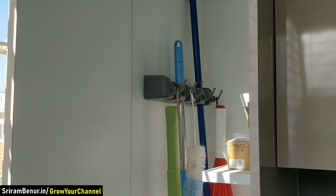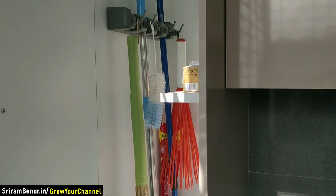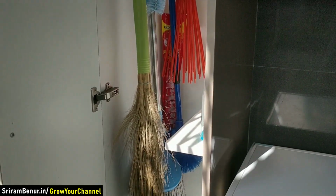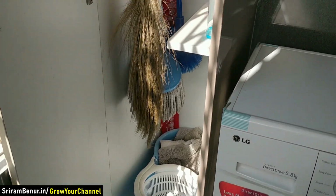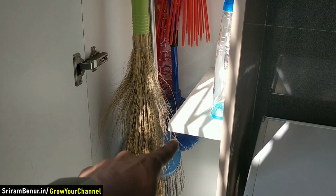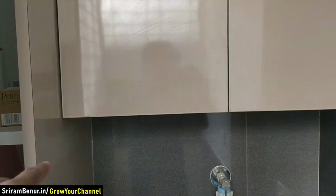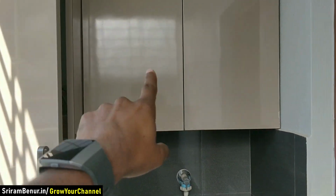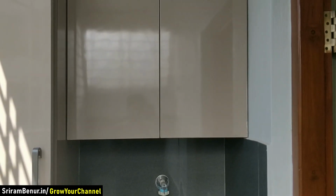So let me just quickly show you how exactly we have organized. This is how the complete section looks. Now you could see that even this complete bucket is going to sit inside. So in that way it really looks neat. We have sections made here to keep soap and other things as well. Now again, these are two other sections to keep whatever things are going to be used. Maybe you want to keep soap powder, whatever it is, something like that.